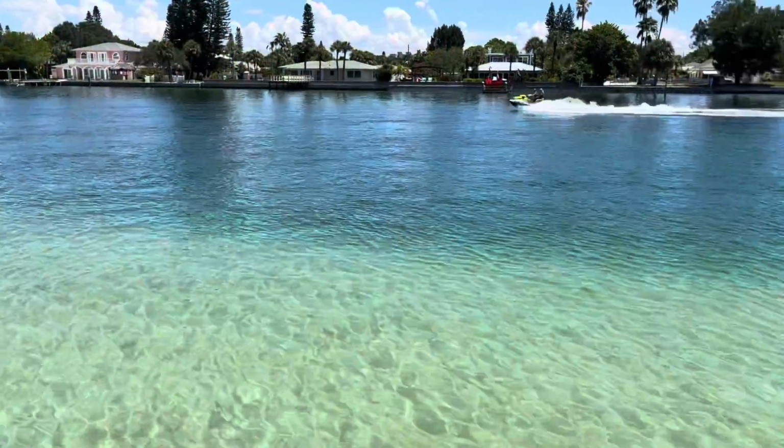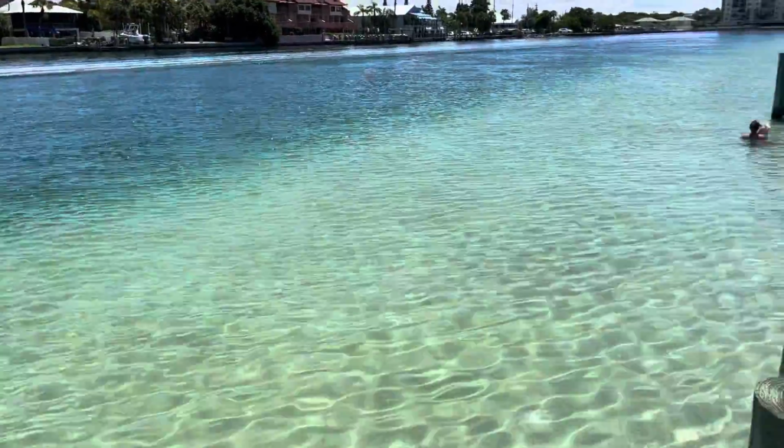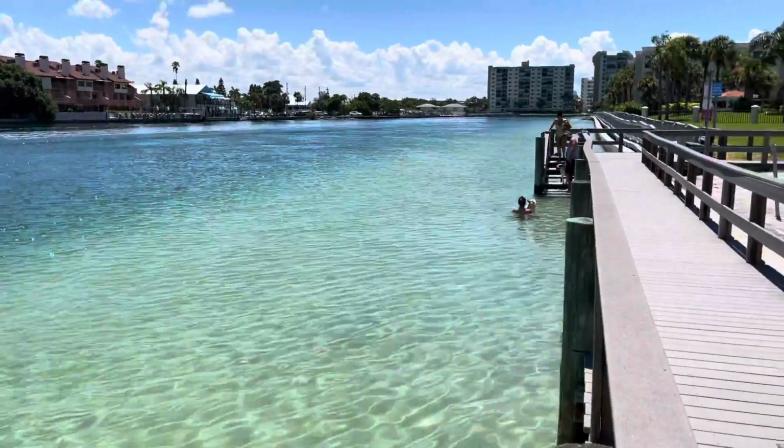Here we are on Sunset Beach Dog Park, and as you can see, there is no sand. When the tide is high, it's a swimming pool for the pups, and when the tide is low, they get to run and play on the sand. Absolutely a beautiful area for the puppers to come and play.